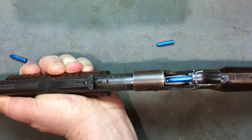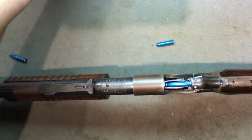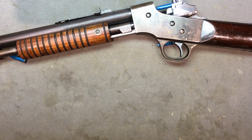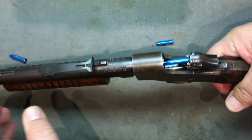Didn't work. Oh, I see the last one stuck in there, though. See what happens? Let me hold on. Rectify this before we have a serious incident. Oh, it went into place. It went into place.